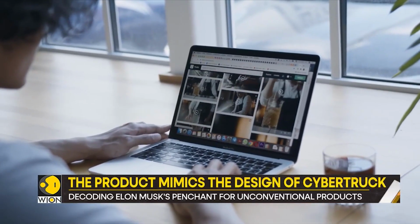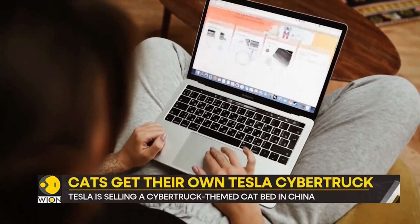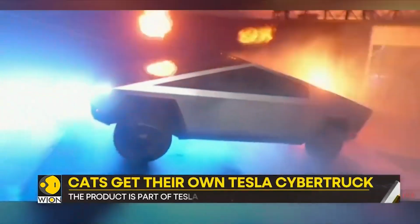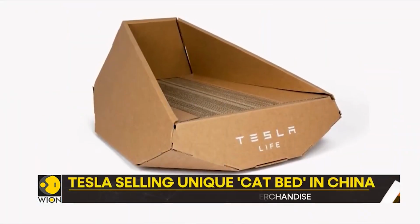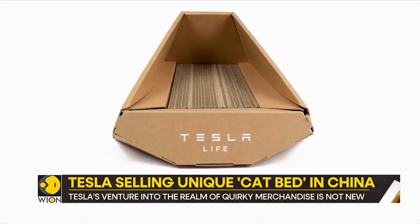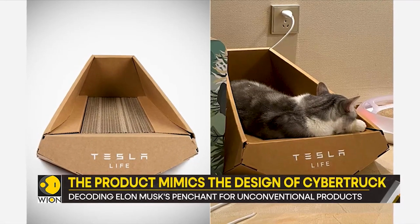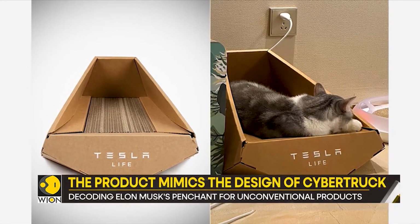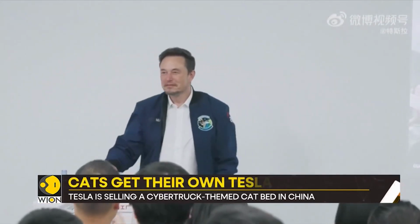The internet is home to many strange things. Products for just about any function or purpose. Here's a new entrant, a Cybertruck-themed cat bed made entirely of cardboard. Its official name is the Cybertruck Multifunctional Corrugated Cat Litter. Guess who's selling it? Tesla. Yes, this product is part of Elon Musk's company merchandise.